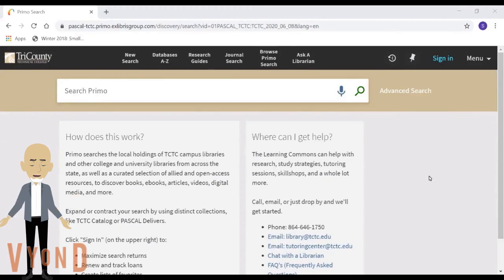So Primo, as you can readily see from the landing page, also relieves us of the need to have all those little silos of information and all those little search boxes scattered across the page. The vast majority of our resources are now accessible through a single interface, print or digital. So what's all in Primo?